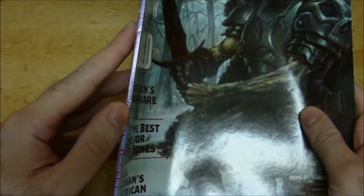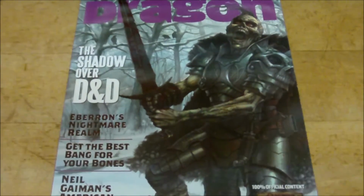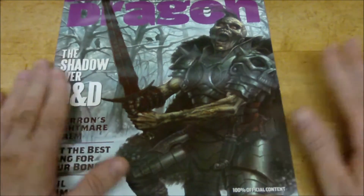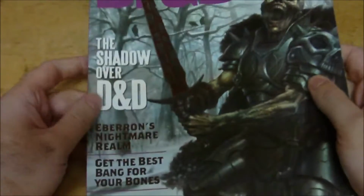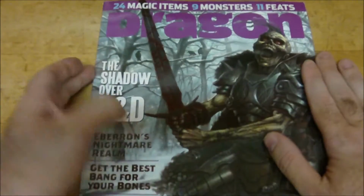Alright, number 2 for Dragon magazines is October 2004, issue 324. And another creature type that I really love in D&D are undead, particularly things like Death Knights, and to me this just looks like an amazing picture of a Death Knight. Just really amazing detail on the face there. Very sort of realistic look to it. Blood on the sword looks really cool. So again, just really love that artwork.